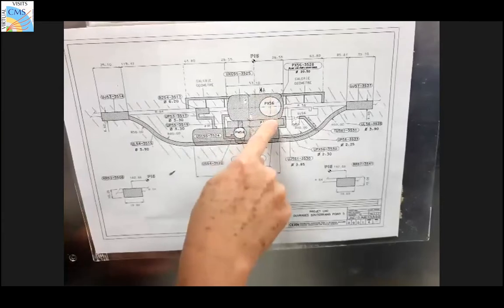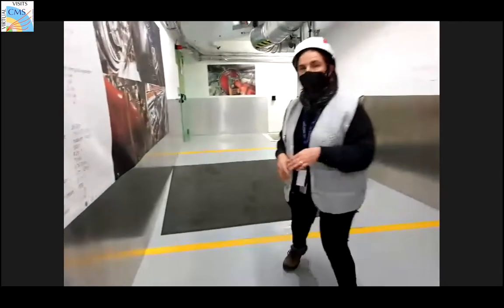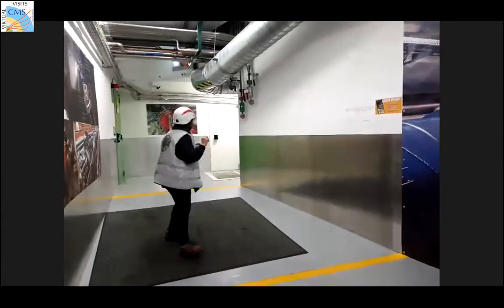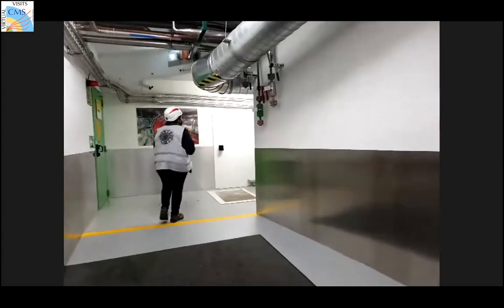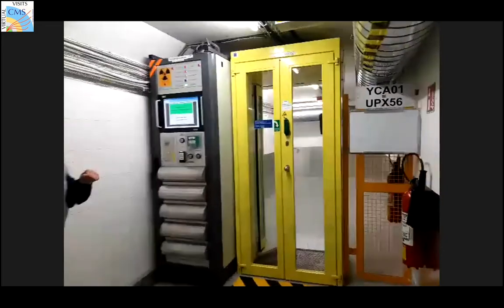You will see it's really huge. We will try to show you. Unfortunately, the perspective is not helping us, but we will try. Again, a door. Now it's yellow.